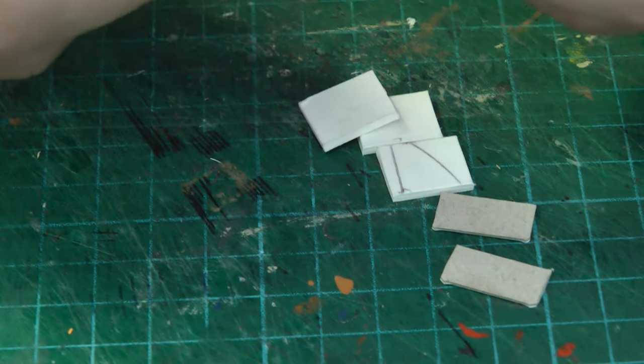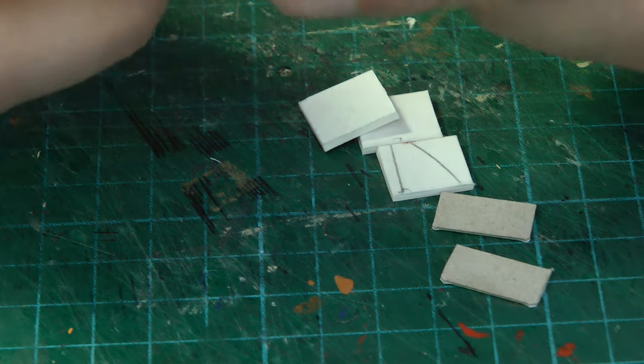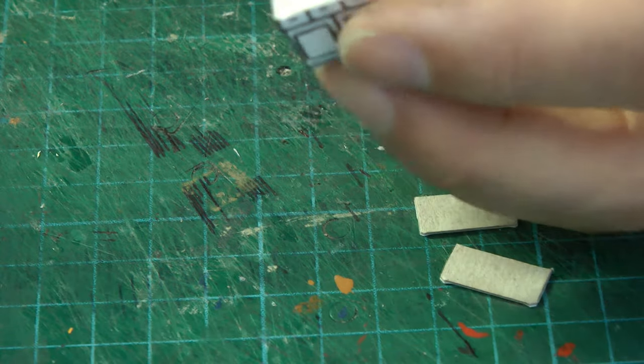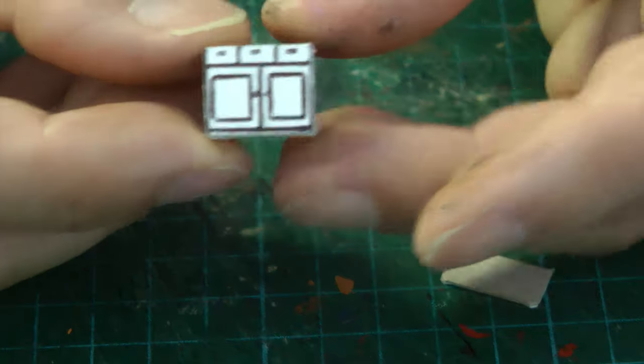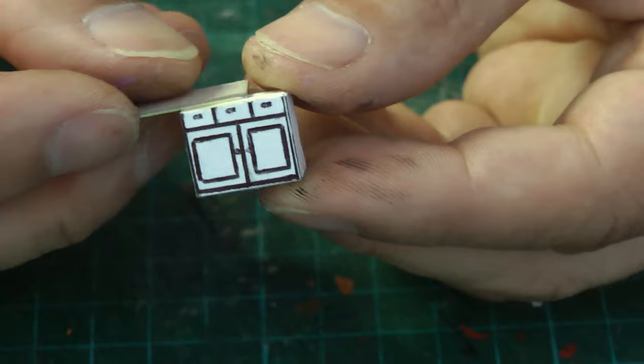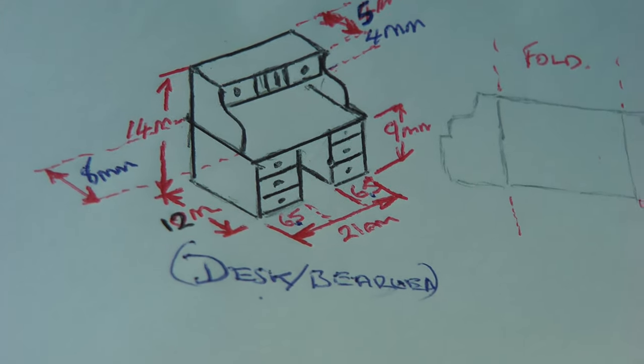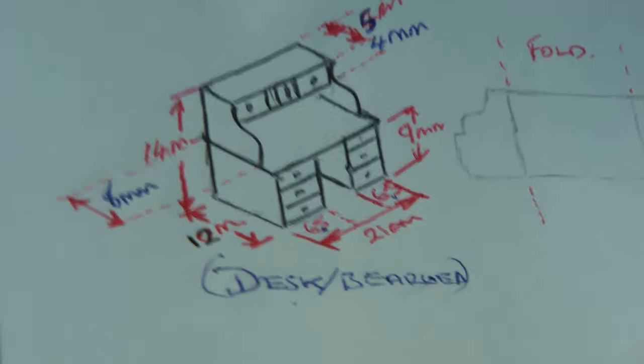So it's just a case of gluing all this together now. It's stuck. So that's the shell of the cabinet, and you just got to put the top and bottom on. And now we have made a start on Sid's desk stroke bureau.